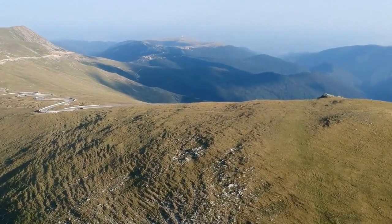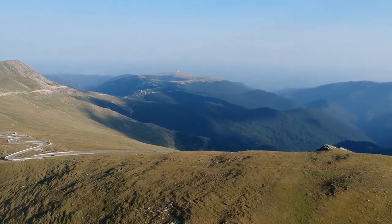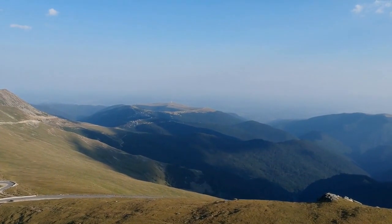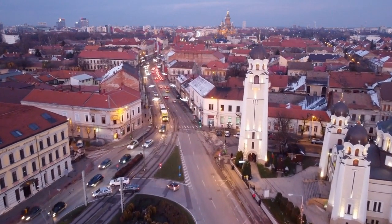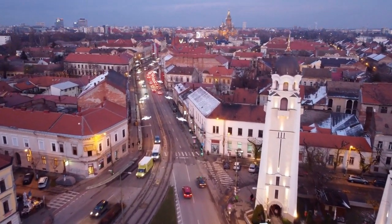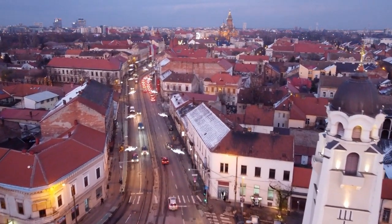And there you have it, our top 12 picks for the best places to visit in Romania. From the vibrant cities to the breathtaking landscapes, Romania has captured our hearts, and we're sure it'll capture yours too.